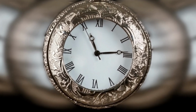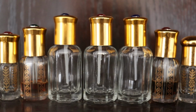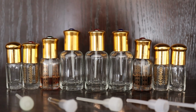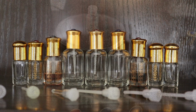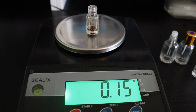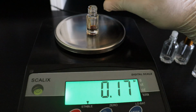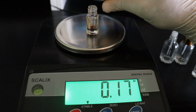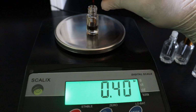trying to deceive you. However, Ensar Oud determined long ago that the inconsistent production of bottles will result in capacity fluctuations of up to half a gram, sometimes more, and so he introduced weighing artisanal oud oil instead of using volume measurements. Thankfully, a lot of companies followed suit, because half a gram of a substance worth more than gold and diamonds is a big deal. In fact, every last drop matters.